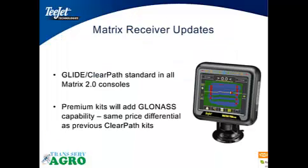Good. The next topic we're going to cover right now is going to go into some of the accessories that are available for the Matrix product, and Rich is going to begin with the Matrix receiver accessories and updates. Yeah, along with the software updates that we've been talking about, there's going to be some changes to the GPS receivers that are available in the console and those that are available as options from TeeJet. So we'll talk about those for a few minutes.